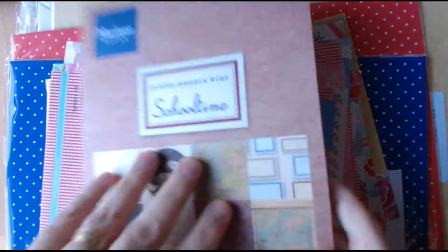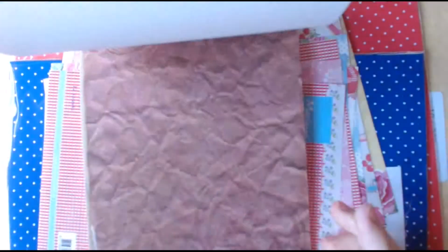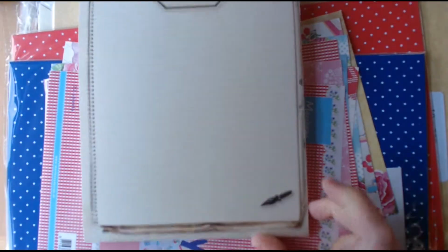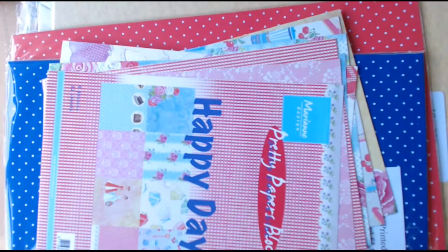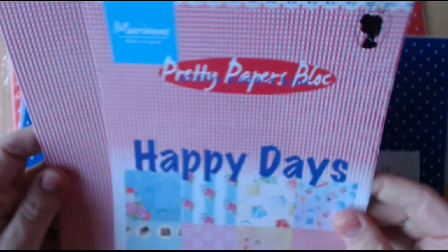You get 8 designs, 32 sheets, and I think this one would be great for mail cards or maybe some scrapbooking if you've got a little one that started school. Might be good for that. Also, I might use this front page for my pen pal because it's actually like a writing sheet. Although we actually write to each other now in a journal, so we do a little piece of artwork on one page and then we write a letter on another page.